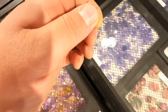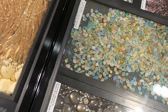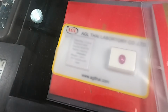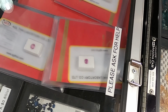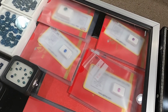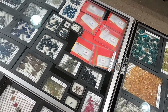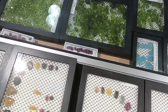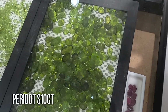And here is a wandering Ethiopian opal there. I should have put it inside the tray because someone's going to open up that tray and it's going to go flying. All right, here we have some non-GIA certified cuts. Hard to see what exactly they are through those frosted bags. Looked like some higher end stones, especially since they're asking you to ask to open the case.